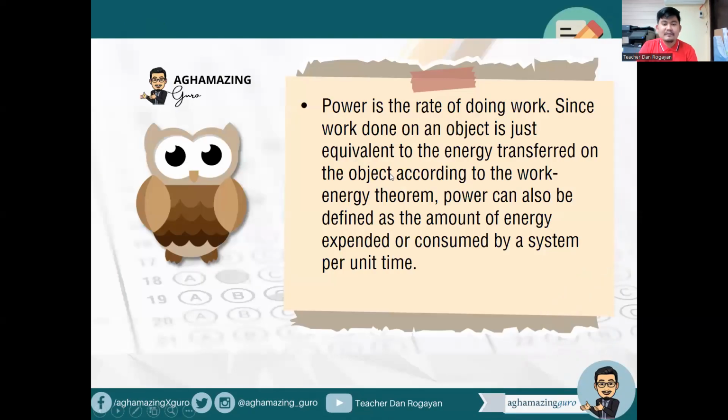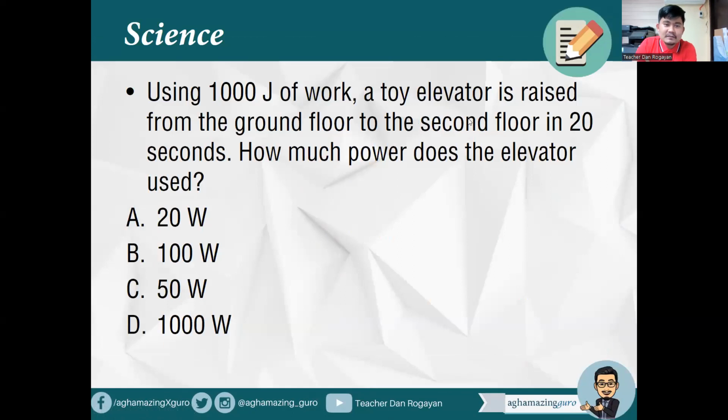So yeah. Okay. Next, using 1,000 joules of work, a toy elevator is raised from the ground floor to the second floor in 20 seconds. How much power does the elevator use? A, 20 watts, B, 100 watts, C, 50 watts, or letter D, 1,000 watts. So there is 1,000 joules of work. There's a toy elevator raised from the ground floor to the second floor in 20 seconds. So we will need to compute for the power of the elevator. Okay? So ilan? This is just a simple formula lang.